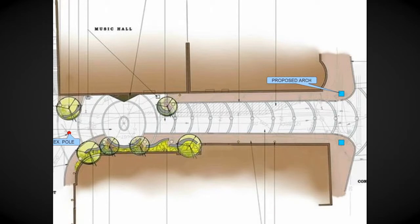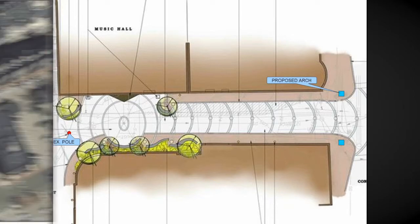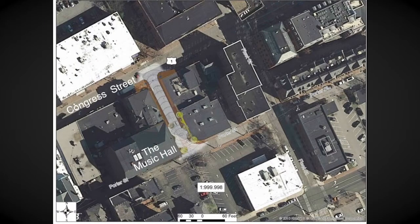Here's a revised drawing of that same space. You can see how the existing telephone pole is removed, which gives a much greater turning radius to that corner on the left hand of this image. And then the pattern radiates down to the right to Congress Street, where there is a proposed archway which will be visible from Congress Street.